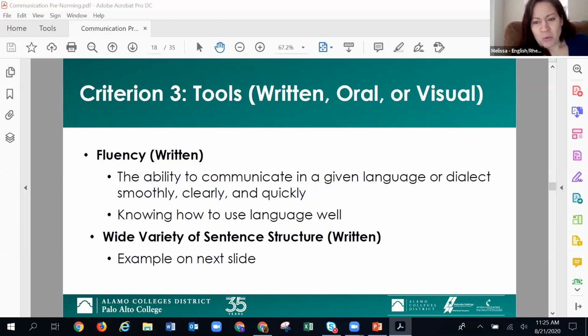Fluency is, I think, a word we need to talk about here. I know that we have automatic associations when we hear the word fluency with second and third and fourth language acquisition. Most of us think of fluency as something that happens in translation or like a level achieved when you're moving back and forth between languages. But it's also about something more fundamental than that. The short definition of fluency is the ability to communicate in a given language or dialect smoothly, clearly, and quickly. So it's a general deftness or adeptness with the chosen language of a paper or project. And within the context of an academic project, this also means communicating in our disciplinary languages smoothly, clearly, and quickly.